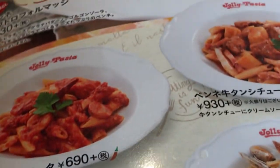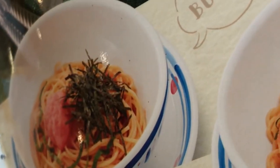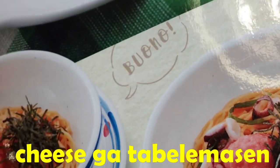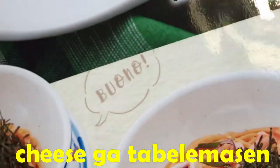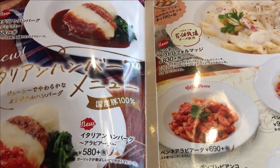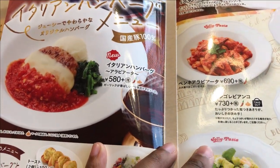If you have an allergy to, let's say, just cheese, or you just don't want to eat cheese, or you cannot digest it, whatever the case is, then say "cheese ga taberemasen," or I can't eat cheese. If you have a nut allergy, just reply nuts when they ask what kind of allergy.